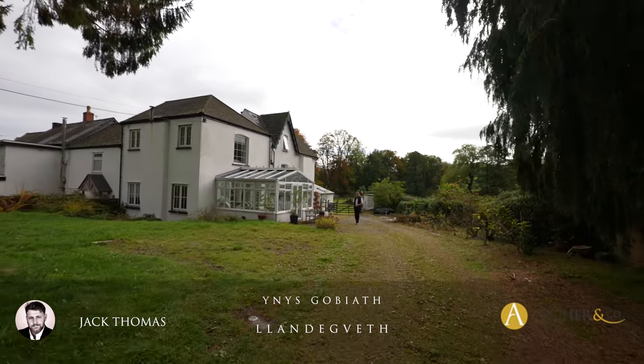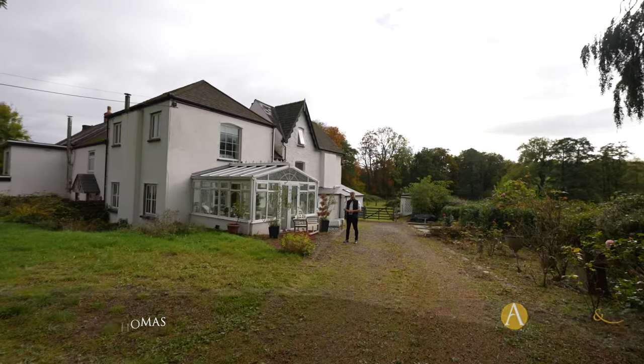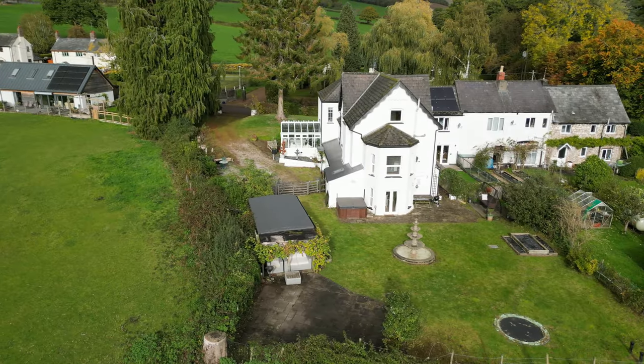And today you join me at this gorgeous cottage that's nestled in the rural area of Llandegveth village. Ladies and gentlemen, this is Ynys Gobaith. Let's take a look inside.